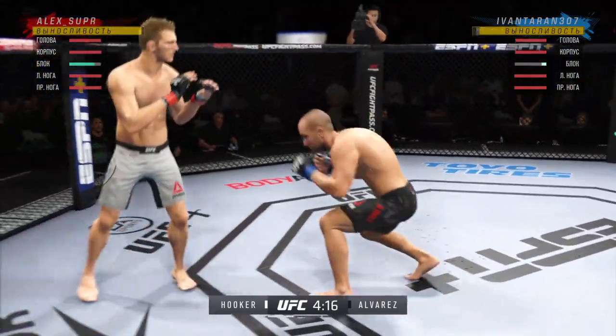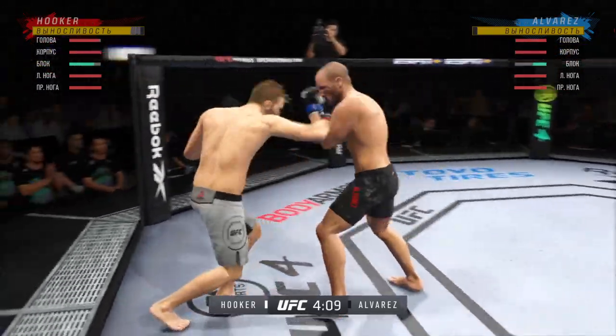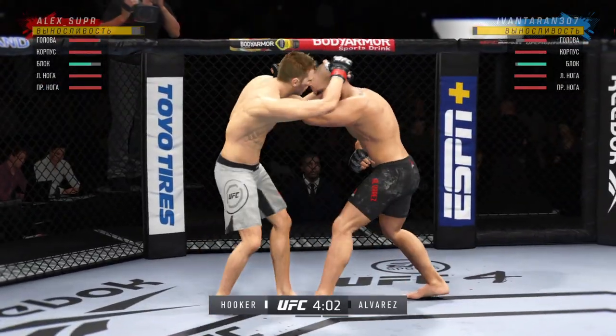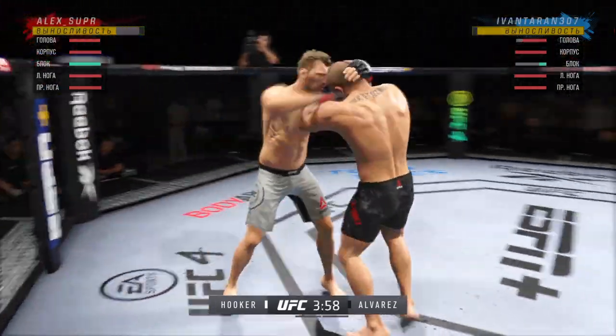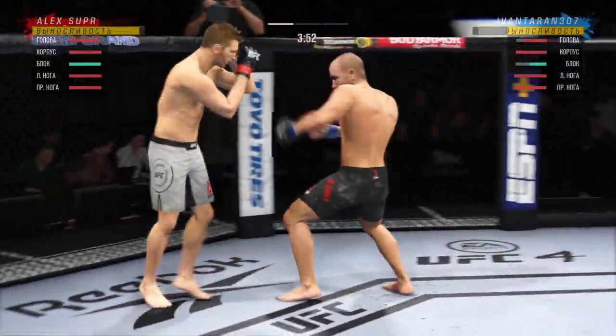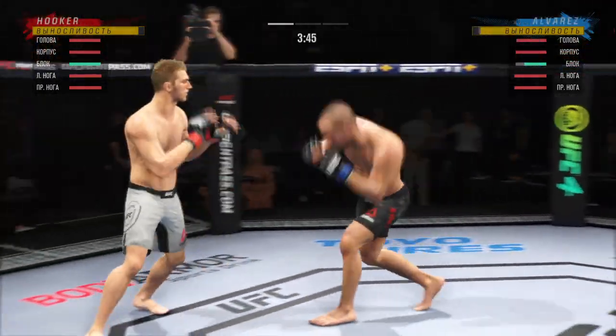Well, he continues to do a nice job here defensively, protecting his head, raising the guard, and really frustrating the offensive fighter a little bit. Lesson one in boxing class, hands up, chin down. Nice punch by Hooker. Well, perhaps a sign of things to come as he lands a kick there. Nice kick landed by this gentleman.